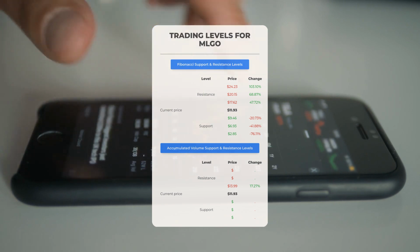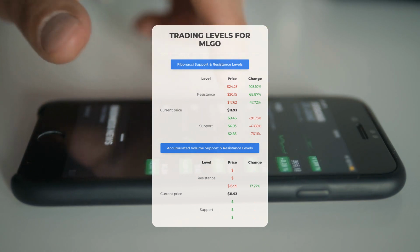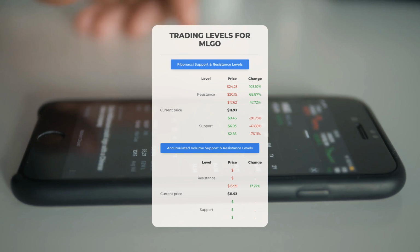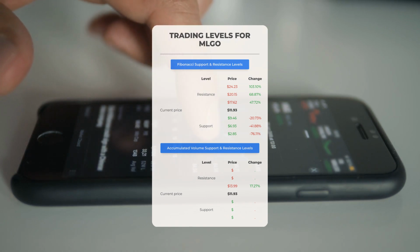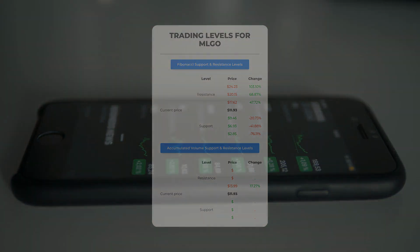There is no significant support from accumulated volume below, which means the stock could potentially decline sharply under certain conditions. Proceed with caution and consider placing trades only if you are an experienced trader who understands how to navigate such situations.